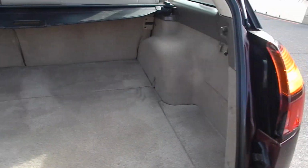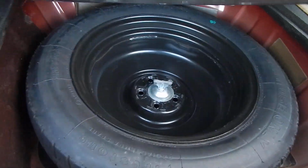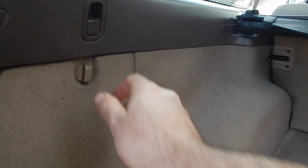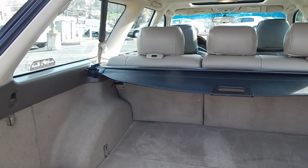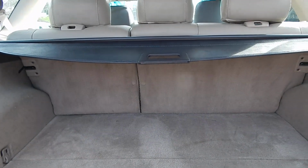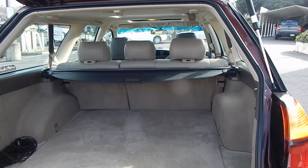Grocery net can be removed. Under here you will find your tools and a spare tire, compact spare. You'll find your jack inside there, all present and accounted for. Plenty of room back here, and you do have a 60-40 fold down seating arrangement where one or both of these seats can be folded back for additional space.